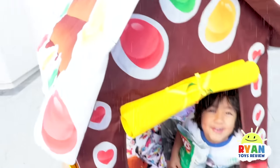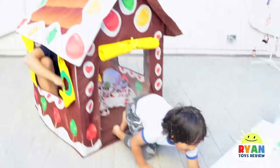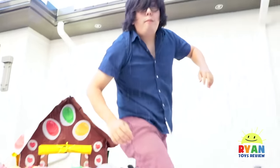Guys, I think it's raining outside. Oh, no. It's raining. What should we do? I'm actually going to go inside. What? You're ditching us? Mommy, you said you were doing the challenge. I know, but it's raining, guys. I have an idea. What about our toys? What, you going there too, Ryan? He's hiding here instead. What about you, Daddy? Are you going to go in or out? Come on. You're going to go inside?